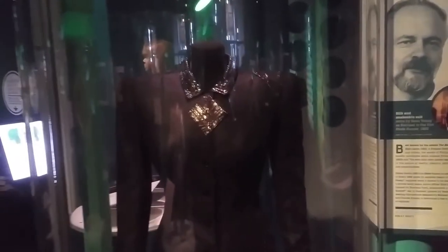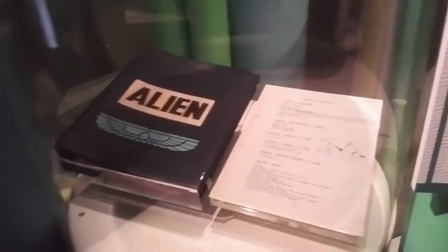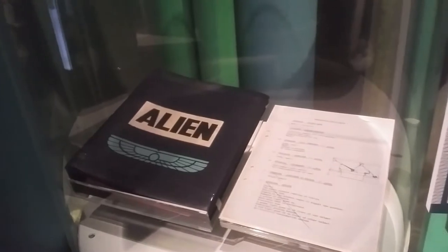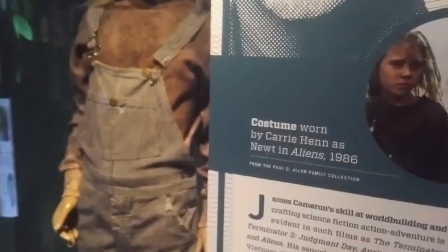Oh, this outfit was from Blade Runner. I remember it. This robot, Blade Runner, this was her outfit. Ridley Scott's script for Aliens, the actual hand-annotated script. The costume worn by that little girl from Aliens. We have it here, the Aliens girl.